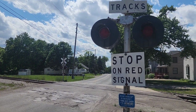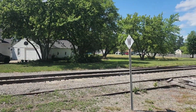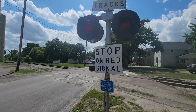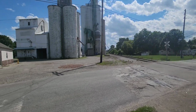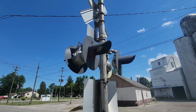So me and the boys are out here again, near the Durand area, and we decided to catch HESR 701 at this particular crossing, which has a really neat setup in itself for what it is. It's basically more leftovers from the Grand Trunk Western era. So I'll explain as I go on. With that said, let's get to it.